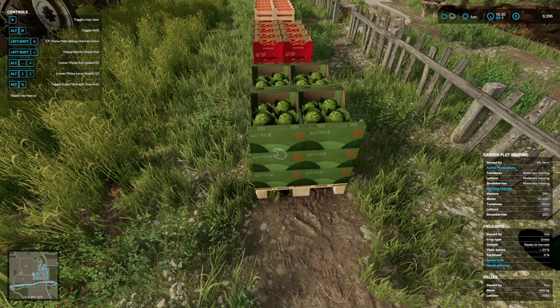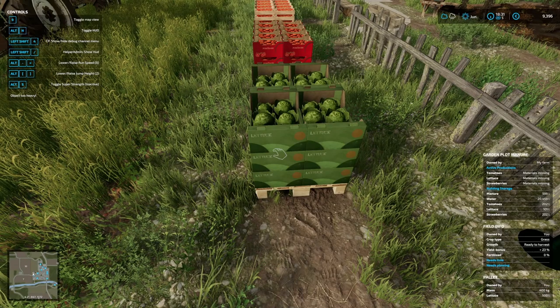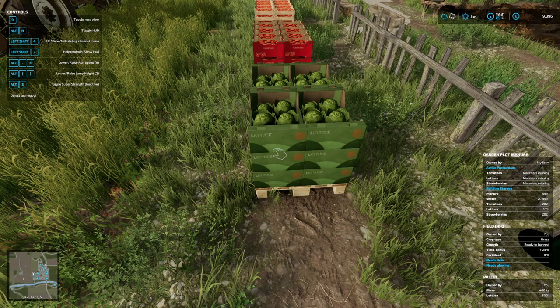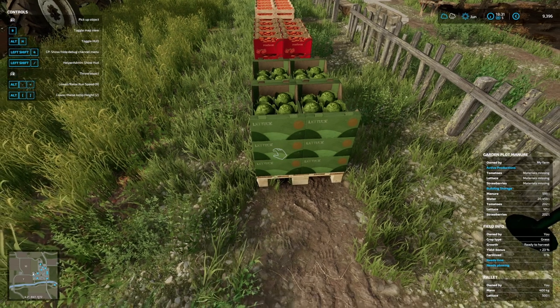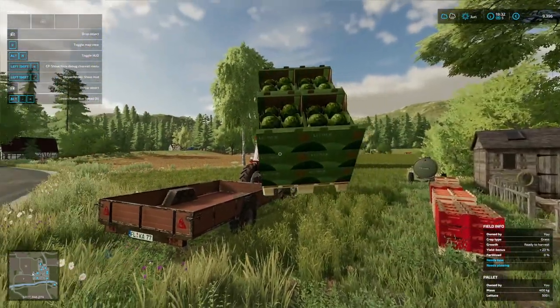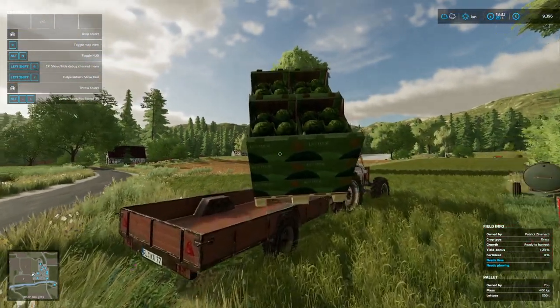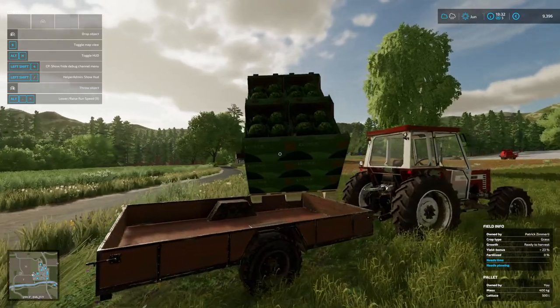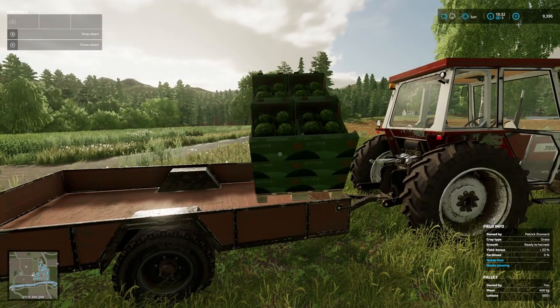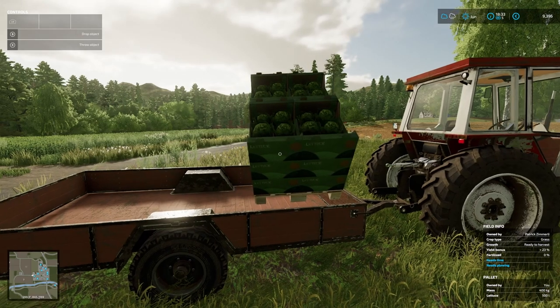We'll just manhandle these. We'll get a couple of guys around to help us lift these up onto the trailer. What I should be doing is just doing them individually, but we have got five pallets to deliver. That should bring in a nice tidy sum.